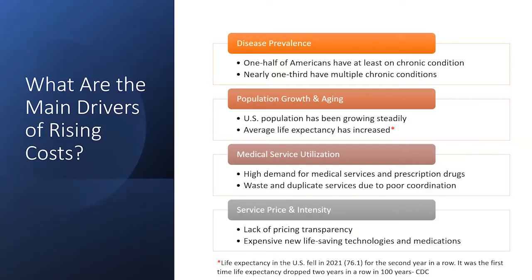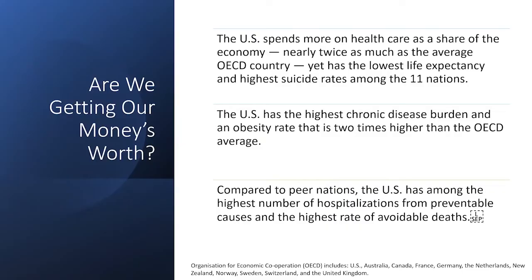And the fourth driver of rising costs is service price and intensity. Most patients aren't aware of the cost of care at different facilities, especially if they have insurance. For example, approximately 2/3 of hospital emergency room visits annually by privately insured individuals in the United States are avoidable. And to understand that, you have to realize that ER visit costs are 12 times higher than being treated at a physician's office and 10 times higher than a visit to urgent care. Now, are we getting our money's worth?